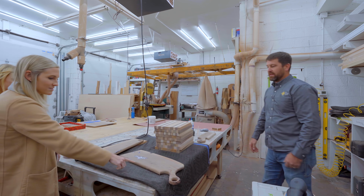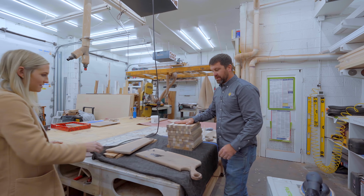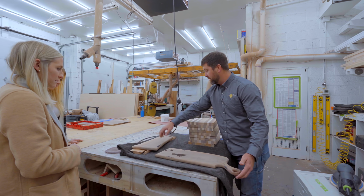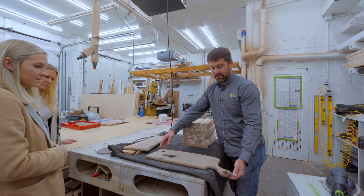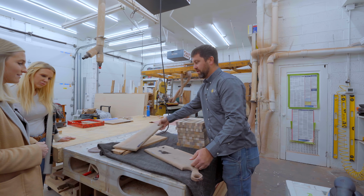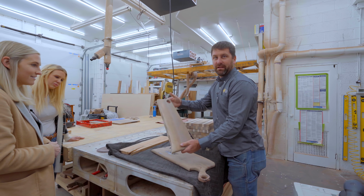And these are your cutting boards, and this would be a charcuterie board? Correct. These are cutting boards here. This would be a cheese or a charcuterie board, some kind of serving board. All the handles and everything are generally custom. We do have a couple general templates that we use, but for the most part, we tend to mix them up and make, again, each one unique.